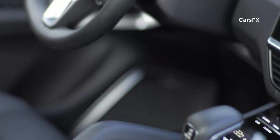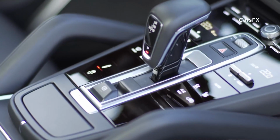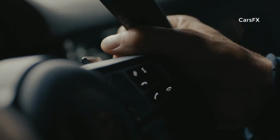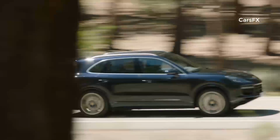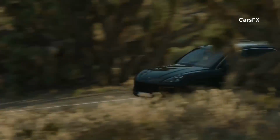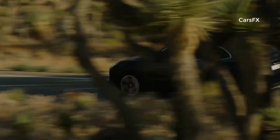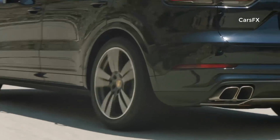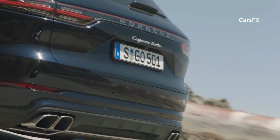Another factor contributing to the improved performance is the new 8-gear Tiptronic S gearbox. In contrast to the previous gearbox, we have substantially reduced the shifting times. Gears are now changed almost without any interruption. When manoeuvring and when setting off, there's no jolting during gear changes.